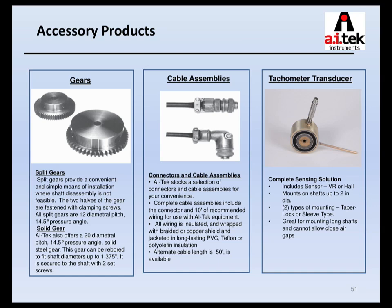We have a device called a tachometer transducer. That device has a sensor built into it, and it's a ring. There's a target in here on a bearing, and the idea is the device gets mounted onto a shaft, and the target rotates because of that. This bar here can be used to tie the device so it doesn't begin spinning with the shaft, and then the sensor picks up the signal.